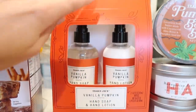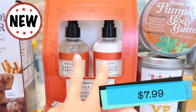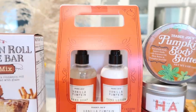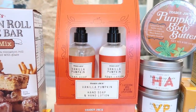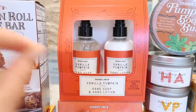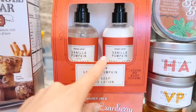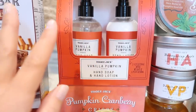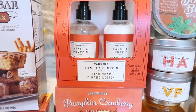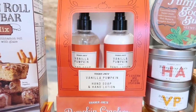Another seasonal new product that just showed up is the Vanilla Pumpkin Hand Soap and Hand Lotion. This is a little duo and a cute little caddy that you can gift to a teacher, a girlfriend, a neighbor, whoever. But let me tell you, the scents are chef's kiss, incredible. Love the smells. They smell very high end. I had Tim smell it and he's like, oh wow, this smells really expensive. And I'm like, I agree.